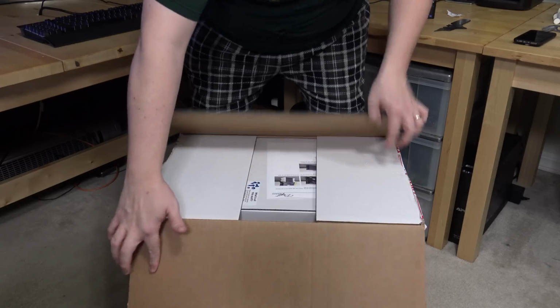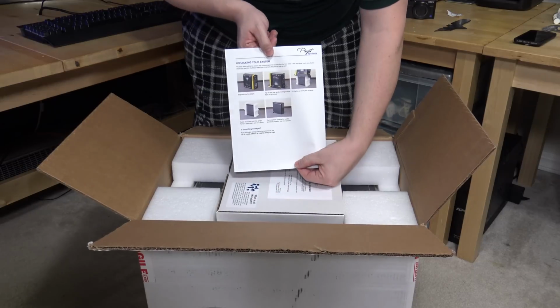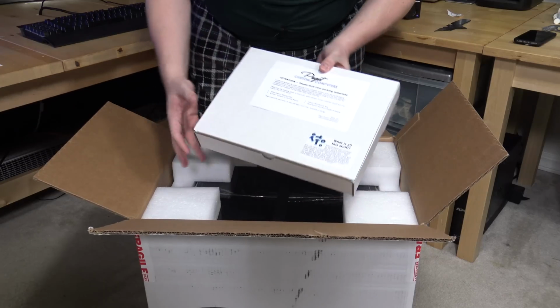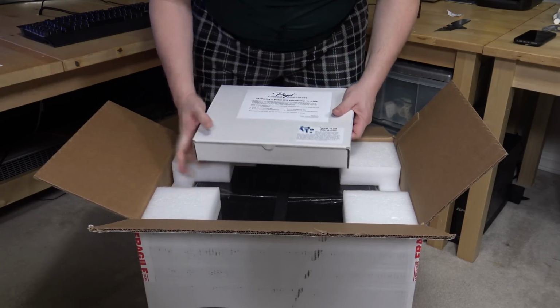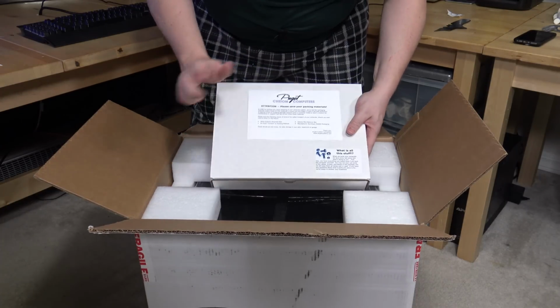All right, so when you first open up the box here, on top, you always have an awesome little printout like this that tells you exactly how to get the computer out of the box. You also get one of these boxes, just like I got with my William build, that says, attention, please save your packing materials. It also has all of the stuff that you need inside for future upgrades and documentation. I'll show you in a bit.